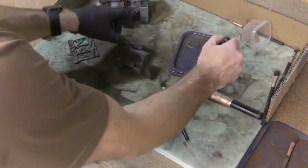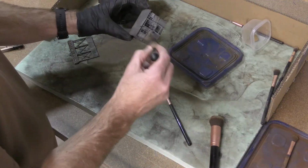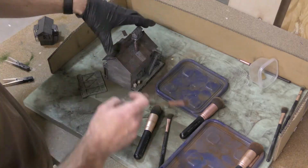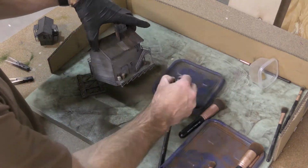The next step in weathering the buildings is to put on some weathering powders, typically just a brown weathering powder. And then after that, I spray it with a matte acrylic sealer or some kind of sealer. Testors Dullcote also works really well.